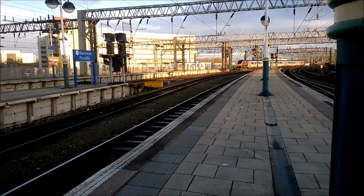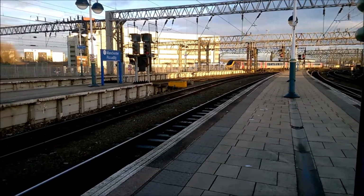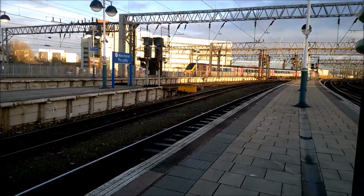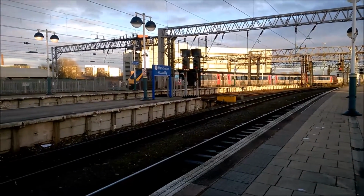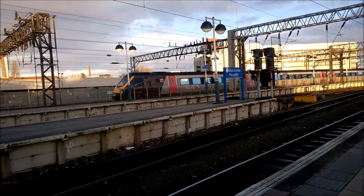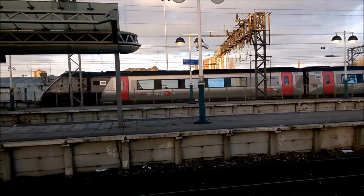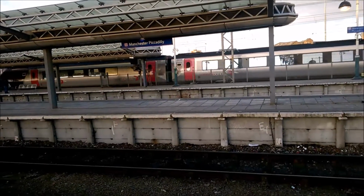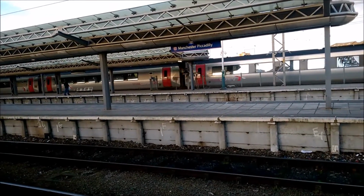A cross-country train that is four coaches, so it is most likely a 220 Voyager, makes its way into the station. It's coming into one of the first few platforms, which is unusual. It is 220014. A commenter pointed out that you can tell the Voyagers and the Super Voyagers apart because most Super Voyagers have five carriages and this one has four.